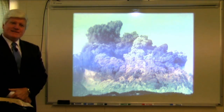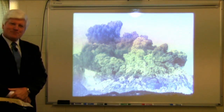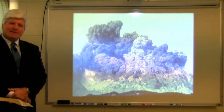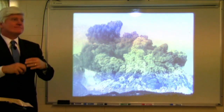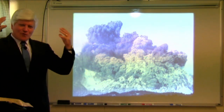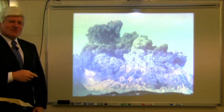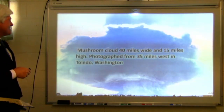Just the power of that thing, it's hard to imagine. You see all that timber lying for miles and miles. Yes, and miles. They probably collected timber for 10 years after the eruption. Right, that's a great point. As you were saying that, it reminded me, think about the time of the flood, if you'd had stuff like that going on worldwide. Yes, sir, great point. So if I get something wrong on Mount St. Helens, you correct me on some of this.